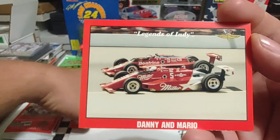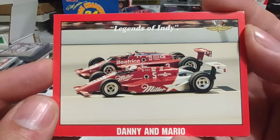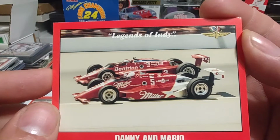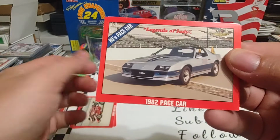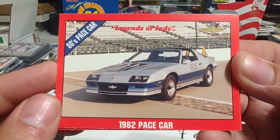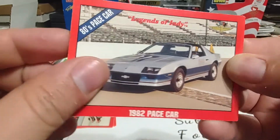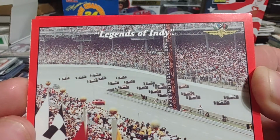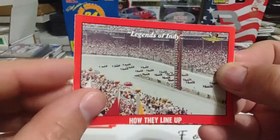This is going to be Danny and Mario from 1985. Look at just how much the Indy cars have changed. Mario there in the Beatrice car. Danny in the Miller American car. That was 1985, so that's going to be Danny's spin and win. There's an iconic looking pace car, the Chevy Camaro. How they line up. Not sure what year this is, but I'm sure if I looked at the scoreboard I could probably decipher it.